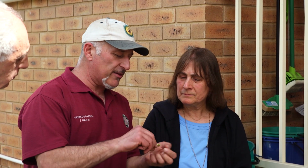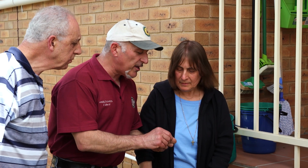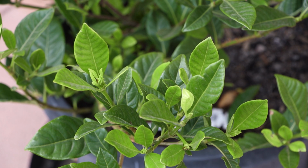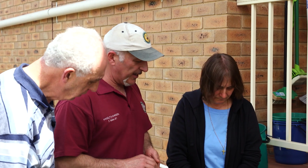If you were to peel back some of these little petals, not on these ones, but if there was a caterpillar, it'd be hiding in there. It's a tiny little green one that gets in there too. So spraying it with eco oil will combat all the insects. Should we spray it before it starts flowering or budding? Yes, spray it when it's in bud stage, smaller than this, and that'll stop it from happening again.